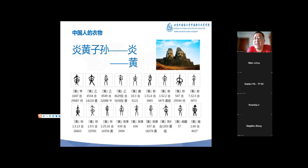So the Yan Emperor led Chinese people into the fire era. The Huang Emperor led Chinese people into the era of wearing clothes. Fire and clothes are the two most important symbols in Chinese culture history. They marked the Chinese people's entry into the fire culture and the clothes culture. They are two very important symbols of culture.